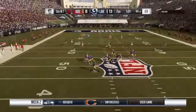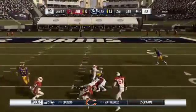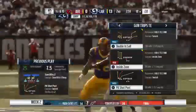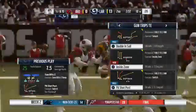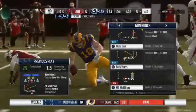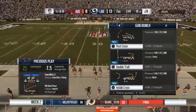Now gone. Man open, it's Cup. He's got it. And they'll wind up getting this one all the way down inside the 20. And they pick up 25 as they convert on 3rd. He's such a good route runner. Shows it there on 3rd down. Very proficient and a good pass.